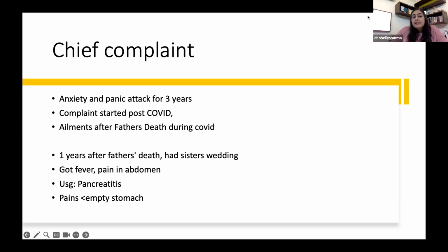Then 1 year after his father's death, he had arranged his sister's wedding. At his sister's wedding, he suddenly got fever and pain in the abdomen. He was rushed into the hospital in 2022. When he was rushed into the hospital, he was very critical and his USG showed acute pancreatitis. Okay, he was diagnosed with pancreatitis in 2022.